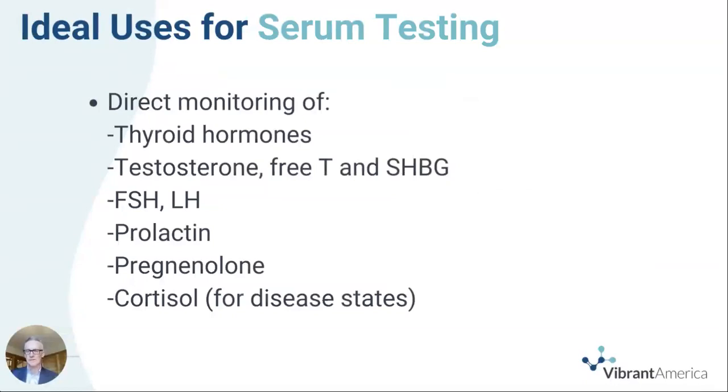Now, some ideal uses for serum testing: direct monitoring, like I mentioned, of thyroid hormones. This is how you're going to assess a person's thyroid balance, so to speak. Testosterone. I prefer using serum testing for testosterone because I can also look at the free testosterone and the sex hormone binding globulin. That's going to be important.